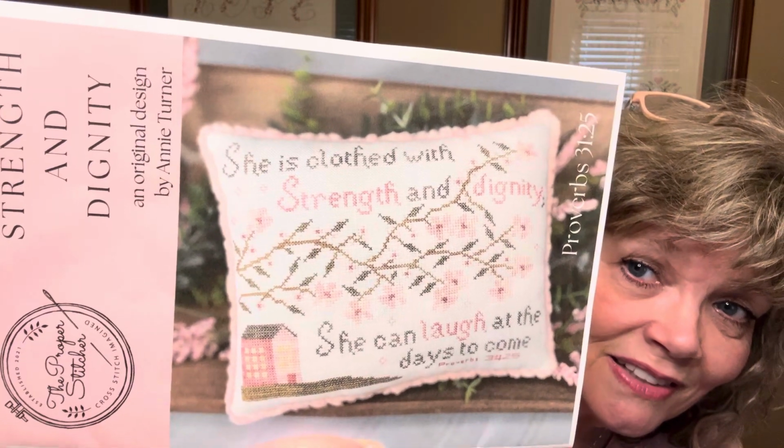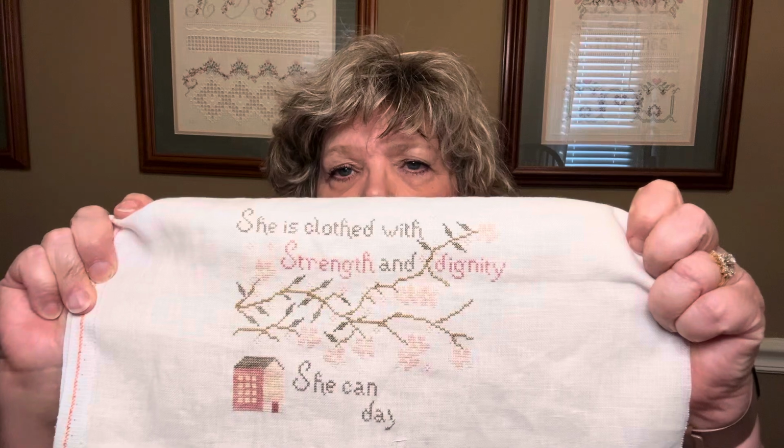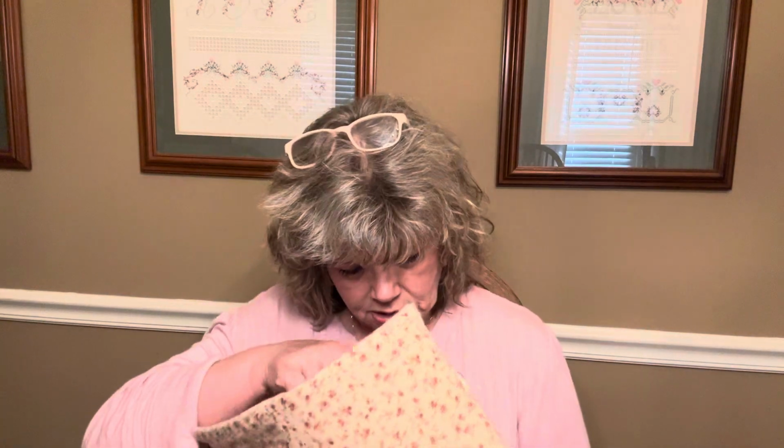I love this. I love this. So I'm stitching this for a friend that is going through some struggles right now. And I'm getting closer. So I would like to finish this one up this month. And some of these blossoms, what is this color in here? I'm trying to think what the color is. It's not showing up real well on the naked eye. It is Chablis from Weeks.